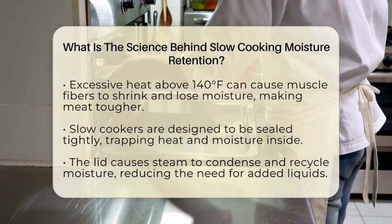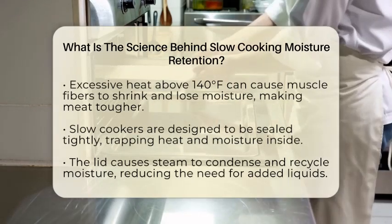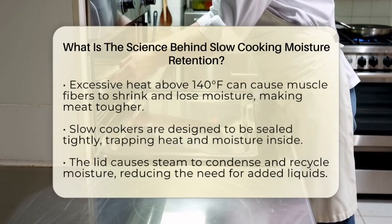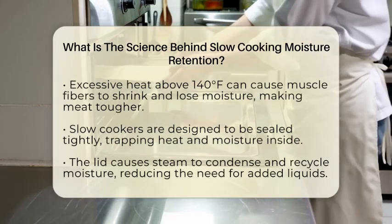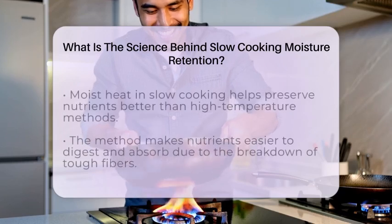Another process involved is the denaturation of muscle fibers. As the temperature rises, proteins like actin and myosin unfold and lose their original shape. When this happens slowly, the muscle fibers relax and become softer. But if the temperature gets too high, above 140 degrees Fahrenheit, these fibers can shrink and squeeze out moisture, making the meat tougher. Slow cooking carefully manages this temperature to keep the fibers tender and moist.